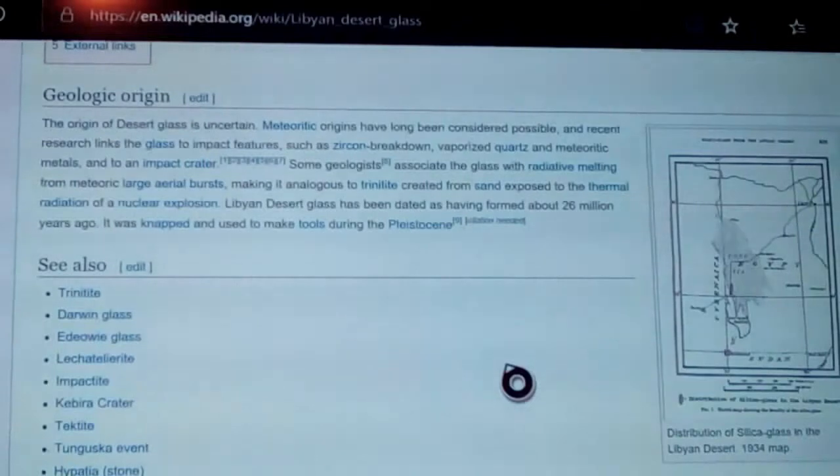And you see this lump glass that they make up in the Ozarks and things like that, except this is made naturally, and it seems to be done from radioactive melting, from meteoric large aerial bursts, something like the Tunguska crater, but having done it over a desert dune type of area.